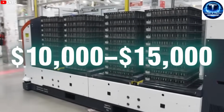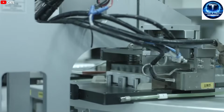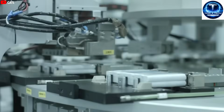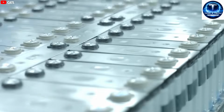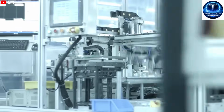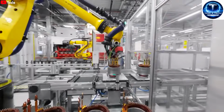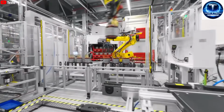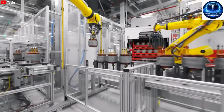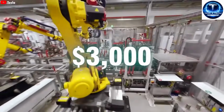The Model 2 will incorporate a smaller, more economical LFP battery, which significantly reduces costs in comparison to the Model 3. This choice aligns with the vehicle's urban-centric range of 257 miles, catering to the needs of city dwellers. Cost optimization within Tesla's manufacturing processes entails the utilization of ferrite magnets for motors, which notably lowers production costs. This method can result in savings of up to $2,000 per vehicle, thus enhancing overall affordability.